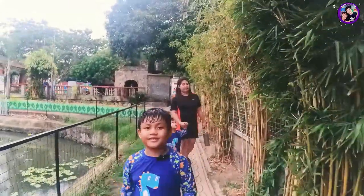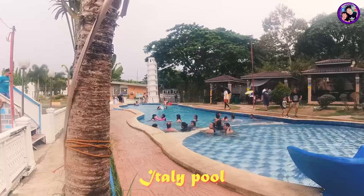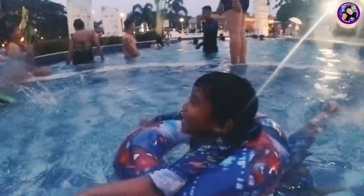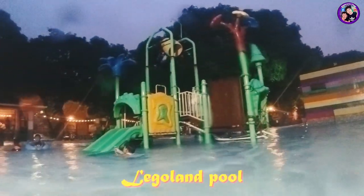After several hours of traveling around the world, we now went to swimming in Italy pool. We also tried swimming in the Legoland pool.